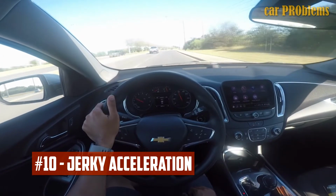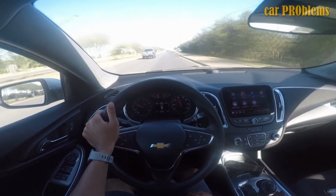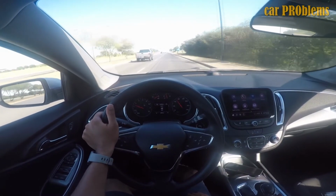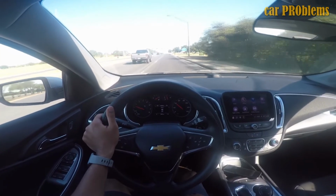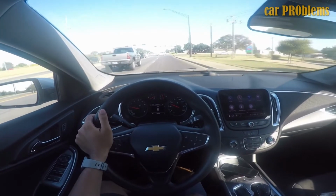Jerky acceleration. Numerous complaints have been made about how jerky the acceleration is. Due to this jerkiness, the car lurches forward and collides with nearby objects. At slower speeds, the car accelerates erratically, which causes the engine to stall.